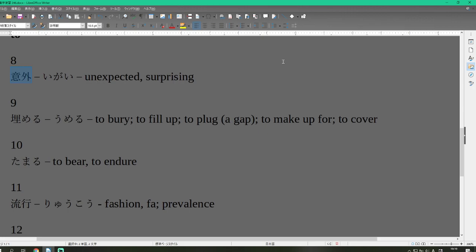Outside your thoughts or expected thoughts, really, right? Igai is unexpected or surprising. Outside your thoughts or expected thoughts.